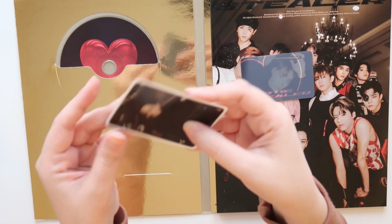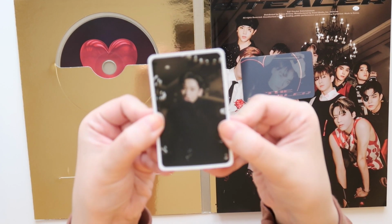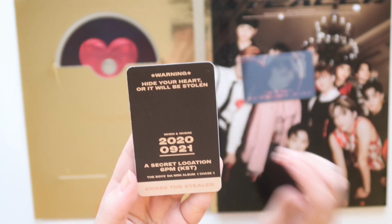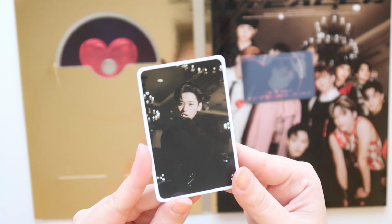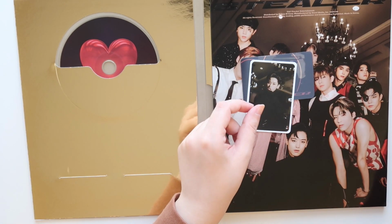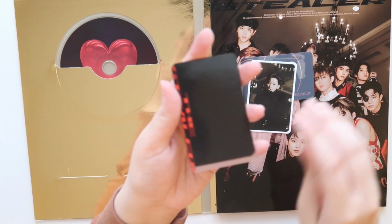And then there's this other card which has dates and stuff on the back, but I pulled Juyeon again. And it's actually a very thick card. I'm not a huge fan of that white border for some reason on this card, but the quality itself of the card is really nice.